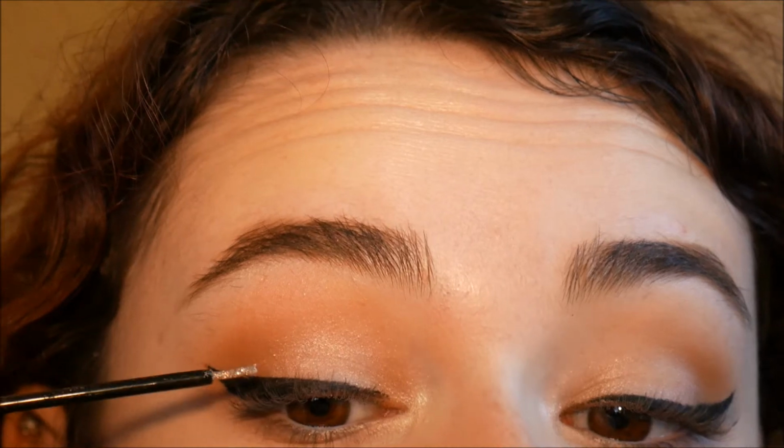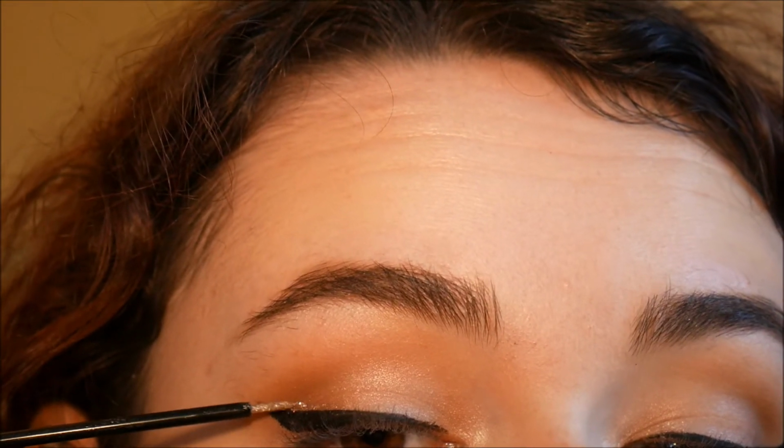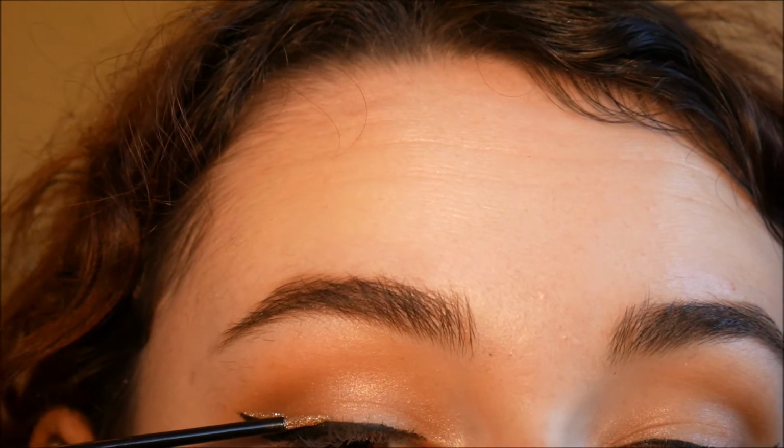The next product that I'm going to be using is this Glam Crystals eyeliner by Collection in Funk, which is like a gold. And I'm just going to do a second wing on top of the black wing just to make it extra festive. This is easier because you have a guideline to follow. I wore this look to an event and it looked real cool. Well, I thought it looked real cool.